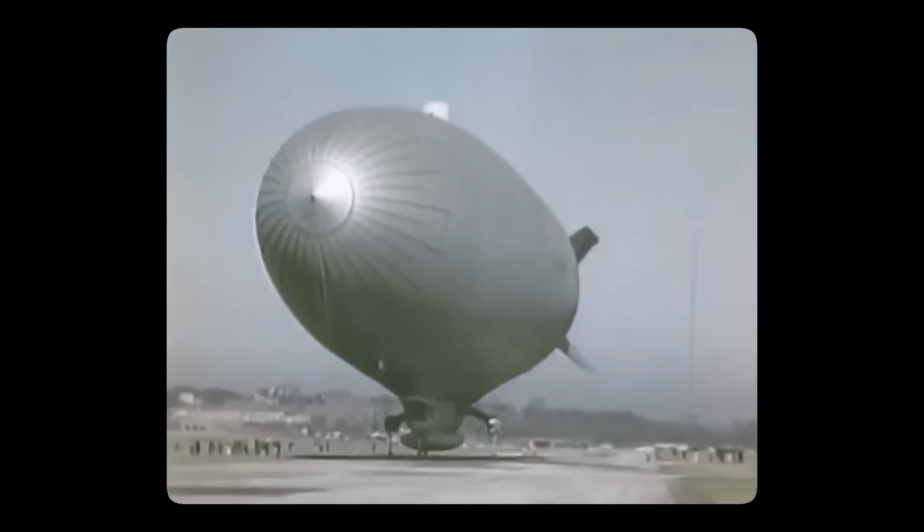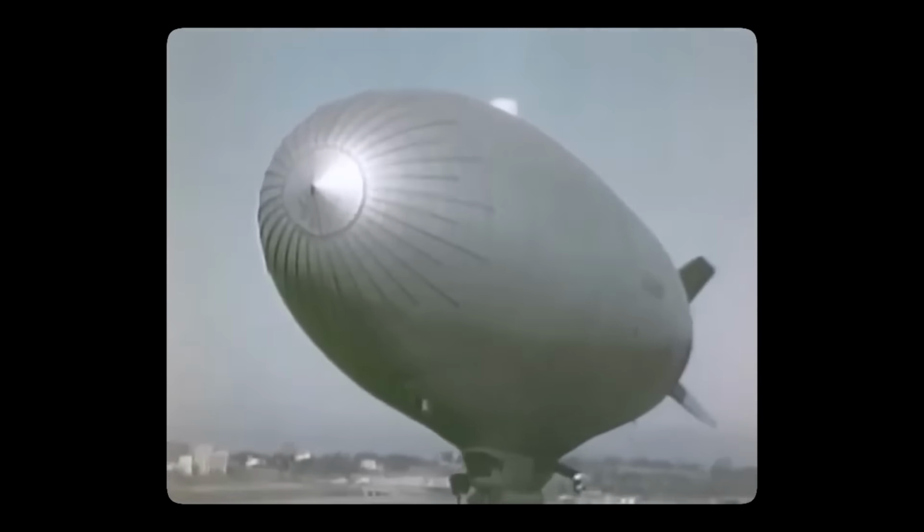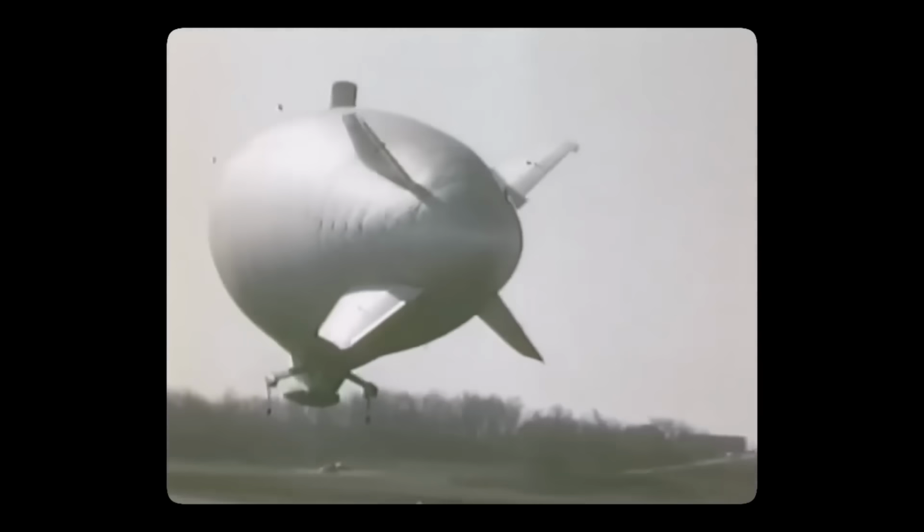One flaw of airships in the past was the speed at which they flew, but thanks to the power of the atom, this could be relatively increased.